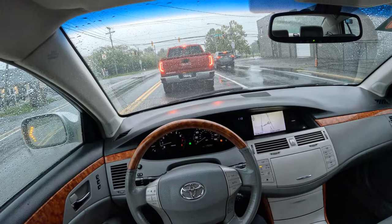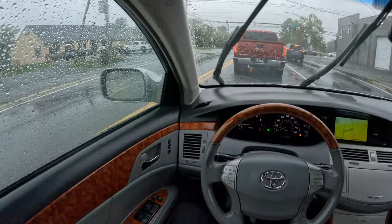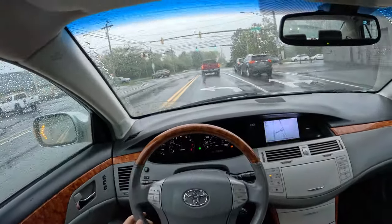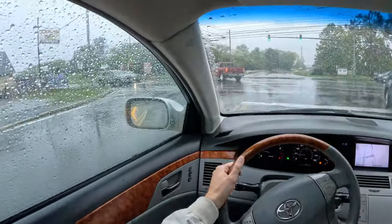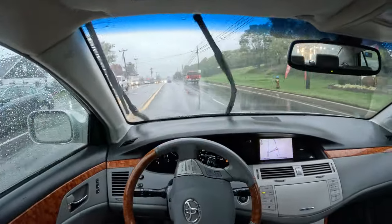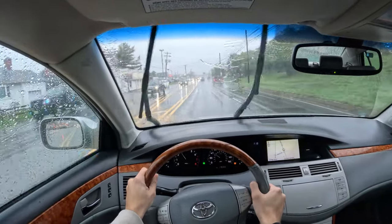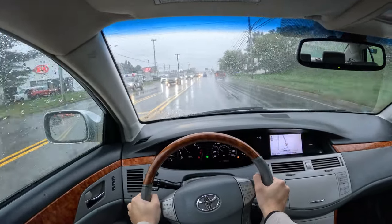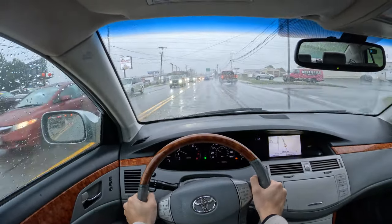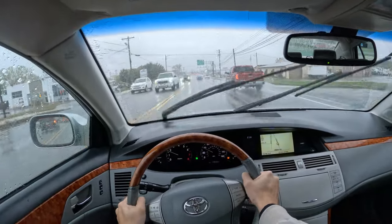I'll definitely share more about the ride once we get on the road. Because for me right now, it's hard to tell whether it's a soft ride or can't tell yet. But I think it's gonna be Lexus style. All right, so the ride feels good, fairly soft, very plush. There's definitely a handful of torque steer here, especially in this weather.